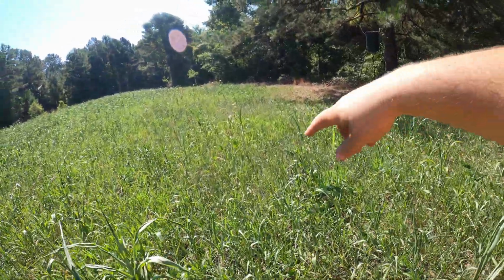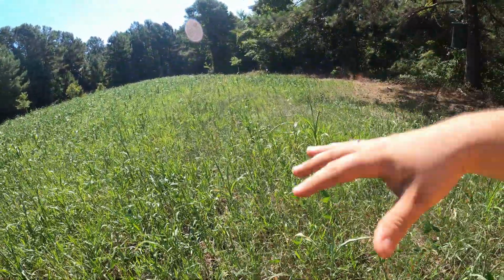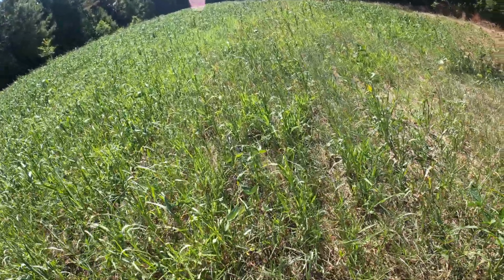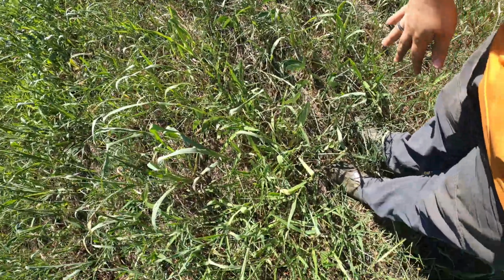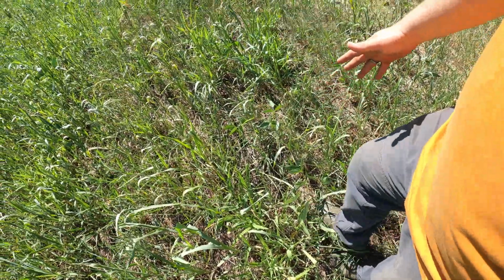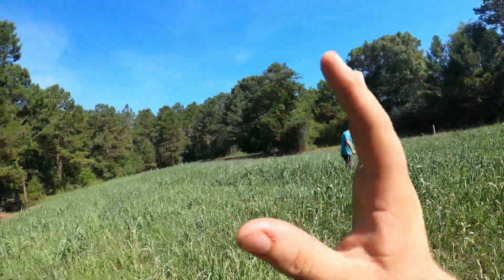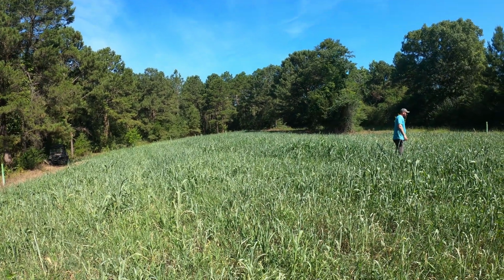So I want to point out this little section right here. Not too much is growing right here. This is normally where we put the feeder anyway. But as you can see right here, look, you can see my feet now. There's not much growing right here. Closer to the shooting house and all this middle section and going further back this way, it's growing pretty decent. It looks pretty good. So this is one field update. I'm gonna show y'all a few more that's on the property. We're gonna ride around and check out some more, and I'll bring you guys back when we're at another field.